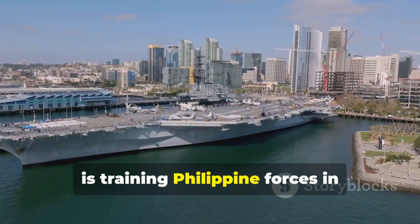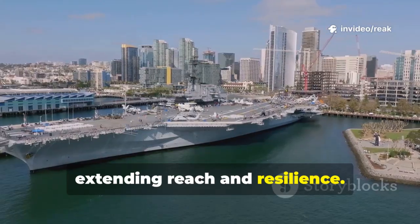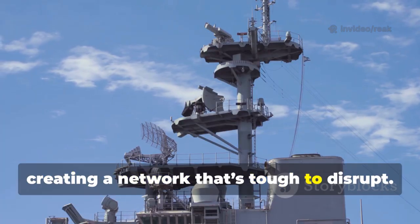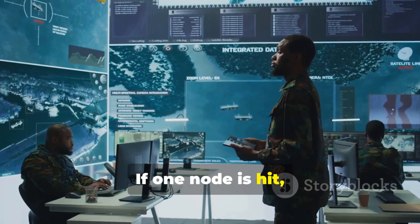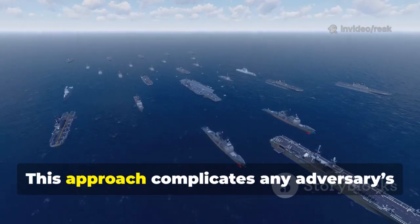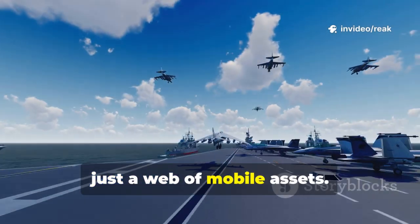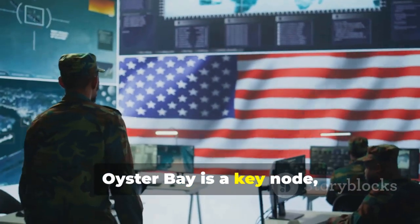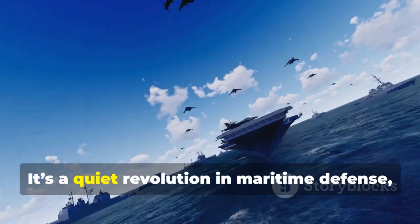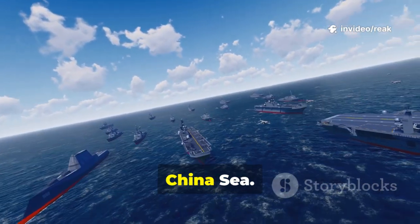The U.S. is training Philippine forces in manned-unmanned teaming, extending reach and resilience. A single frigate can now control a squadron of drones, creating a network that's tough to disrupt. If one node is hit, the rest keep working. Persistent coverage, constant deterrence. This approach complicates any adversary's plans. No single target, just a web of mobile assets. Oyster Bay is a key node, keeping advanced systems operational day after day. It's a quiet revolution in maritime defense, leveling the playing field in the South China Sea.